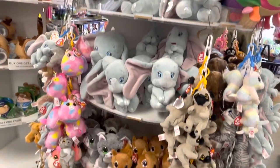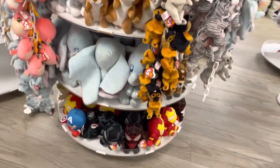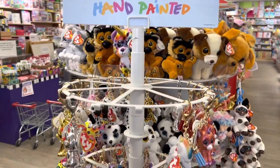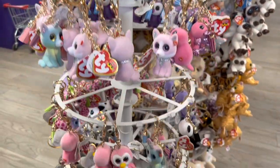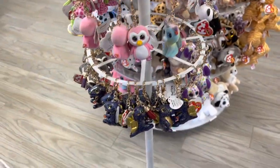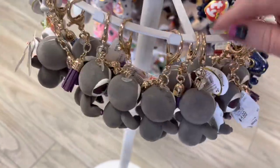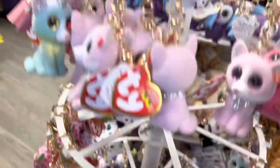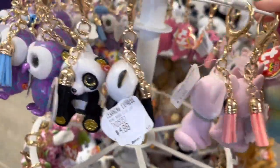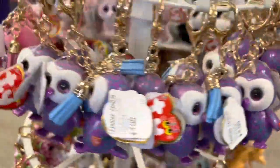There's some Disney ones, some Dumbos, some squirrels, some more Dumbos. $4.99 mini boos, hand painted. These are some pretty keychains, huh? Spencer found that you could just unscrew. Look, the dragons. You can just unscrew the keychain and just have a little knick-knack for yourself. They're all so cute. I think he has that one.